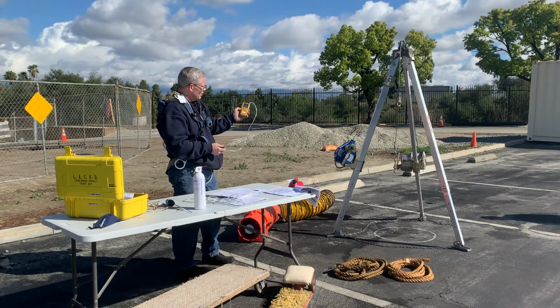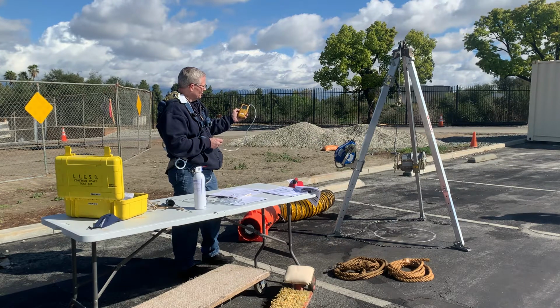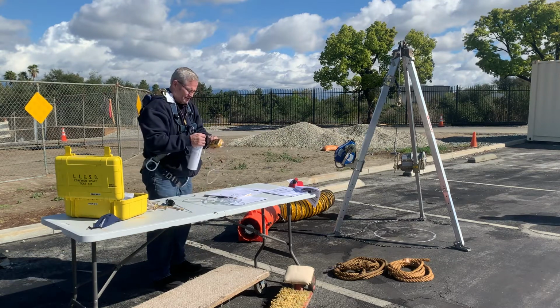Now it'll go through its self-check. It's set at the limits. I can see the limits for the 4 gases. It's going to tell me how many days to calibration. Self-testing itself, and it says self-test okay. So calibration due in 149 days, and it's telling me bump due now. So I'll take this.